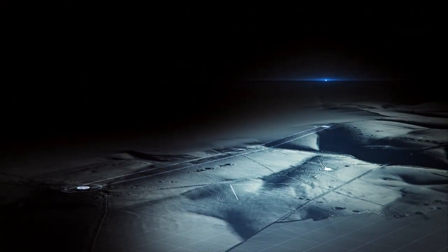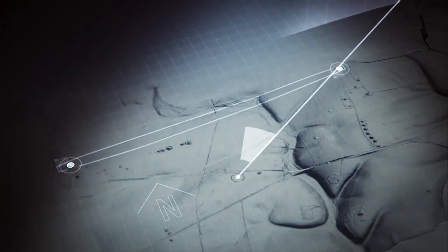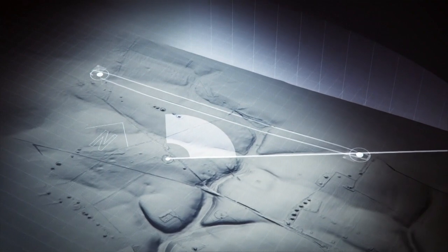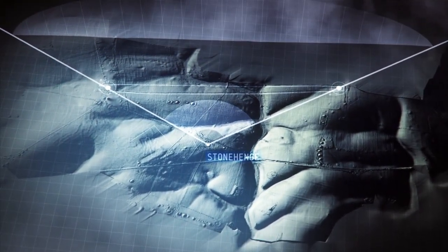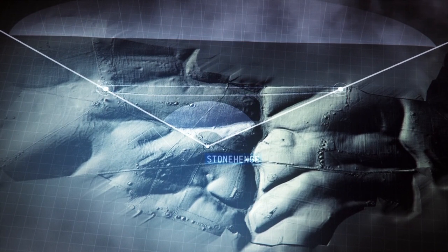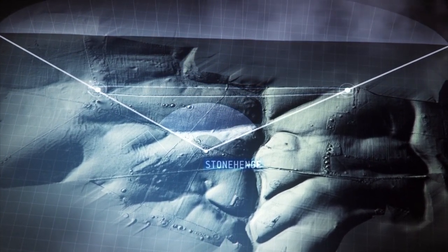The calculations showed that on Midsummer's Day, the eastern pit's alignment with the sunrise and the western pit's alignment with the sunset intersect at the location of where Stonehenge would be built, some 400 years later. Accurate solar alignment on this scale provided proof of a day-long ceremony held to celebrate the passage of the sun at the summer solstice.